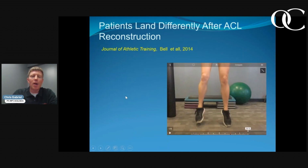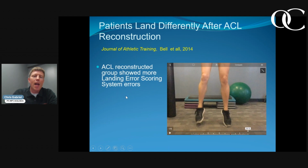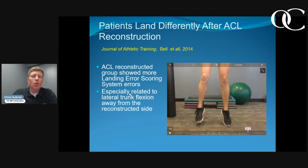This is an article that came out from the Journal of Athletic Training that looked at how differently patients land after ACL reconstructions. We do see a lot more errors in the Landing Error Scoring System, and we specifically see them want to shift weight away from the surgery side, where they either lean the trunk away.